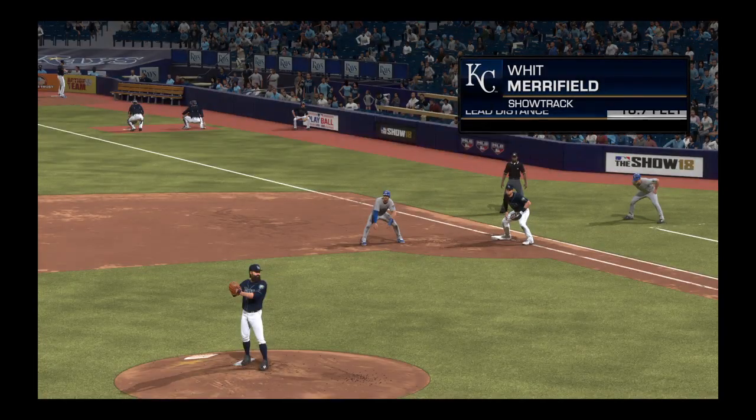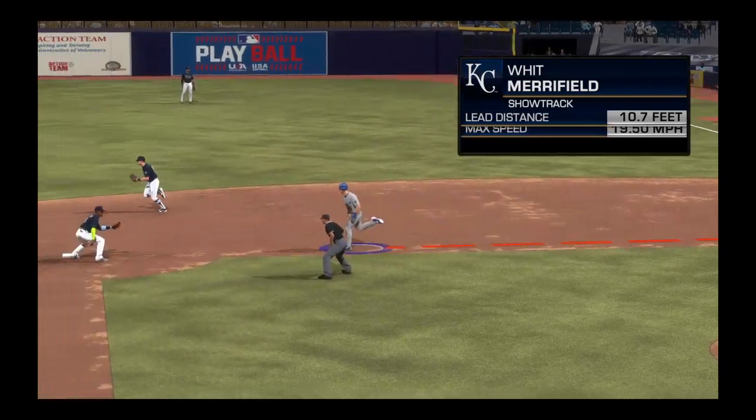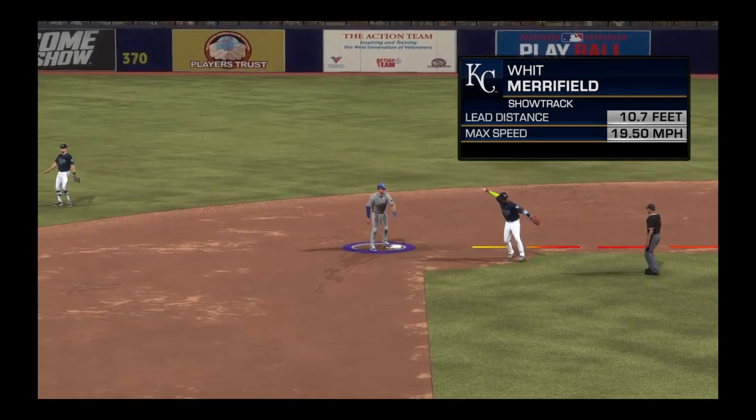Well, that stolen base was about as bang-bang as they come, and as Statcast demonstrates to us right here, it was his top speed that really made all the difference. He's definitely got wheels, and they were on display there.